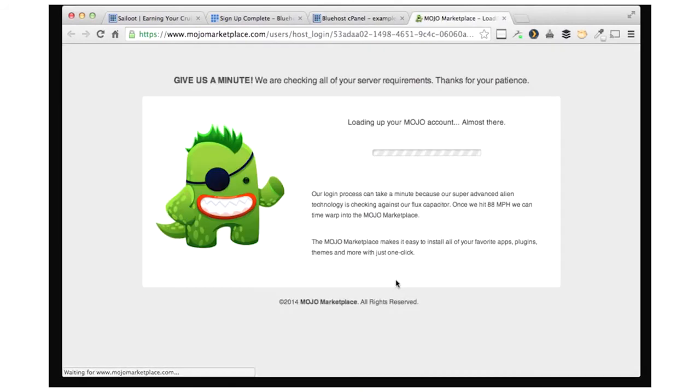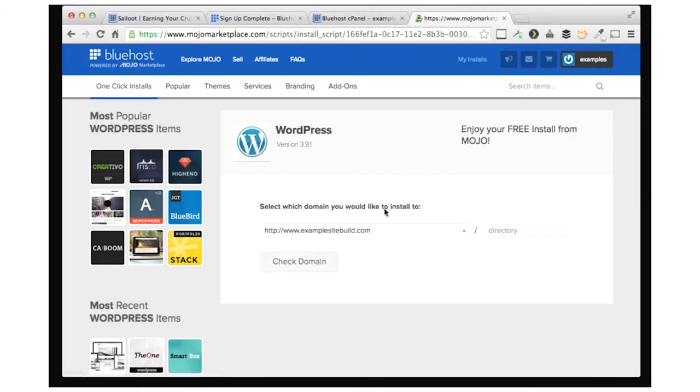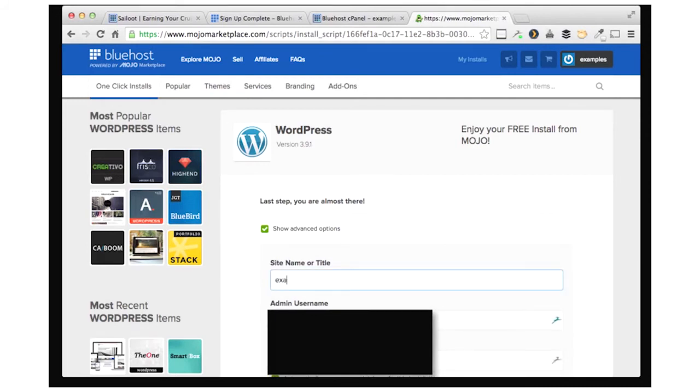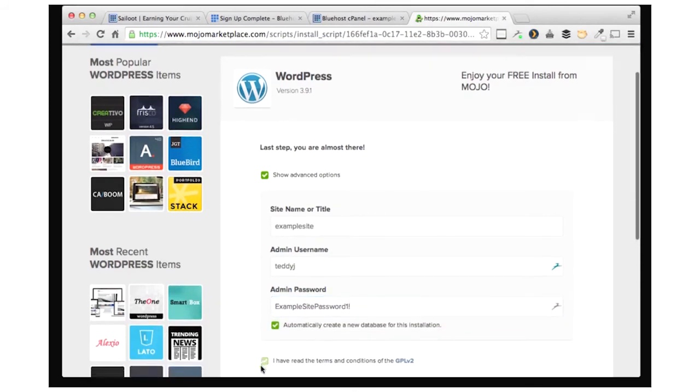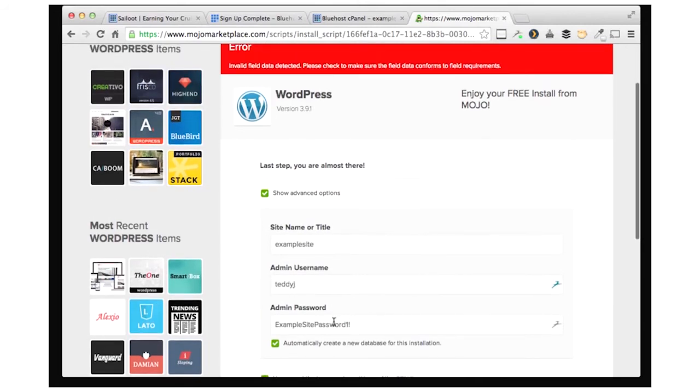Okay, let's do this again. Install. Check domain. I like to show advanced options. Example site. Username, Teddy J. Example site. Password 1. Install now. Example site, password 1.